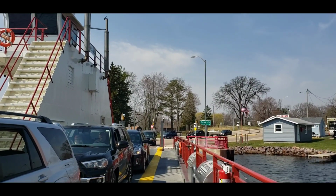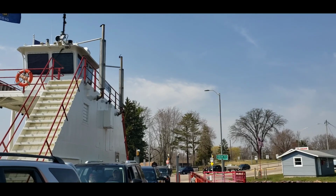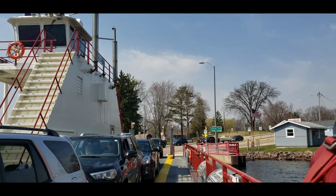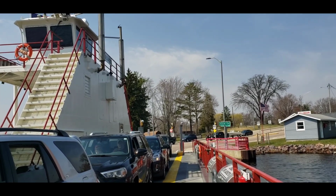Alright folks, we made it onto the ferry. So off we are to the other side of the lake and back to our car, and we'll be done for the day. We made it.